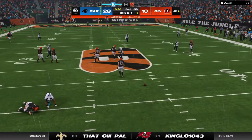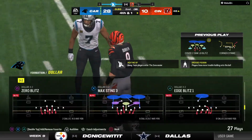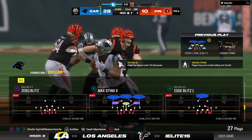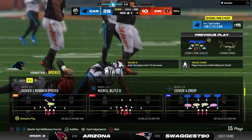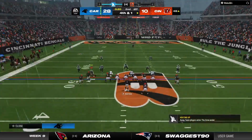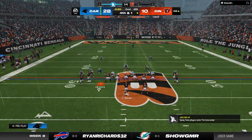Oh, this will be incomplete. The rush gets home just as he was letting that go. That could have been worse. Instead, it's 4th down. Sometimes it's just not your day. There's another failure right there on 3rd down. And no move to get the offense off the field. They'll stay put on 4th and 1.